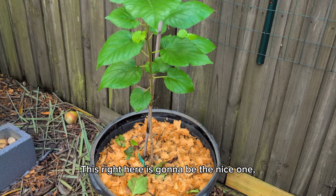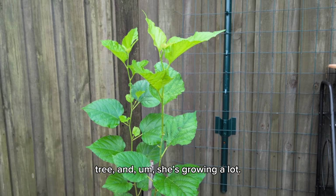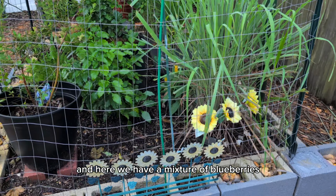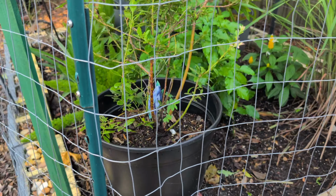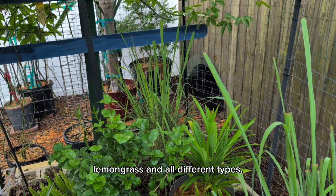This right here is going to be the nice one, and that's a Thai dwarf mulberry tree. And she's growing a lot. I got her, she was a stick. In here we have a mixture of blueberries and other tropical flowers and other herbs, plants. So that's what she is. Lemongrass and all different types.